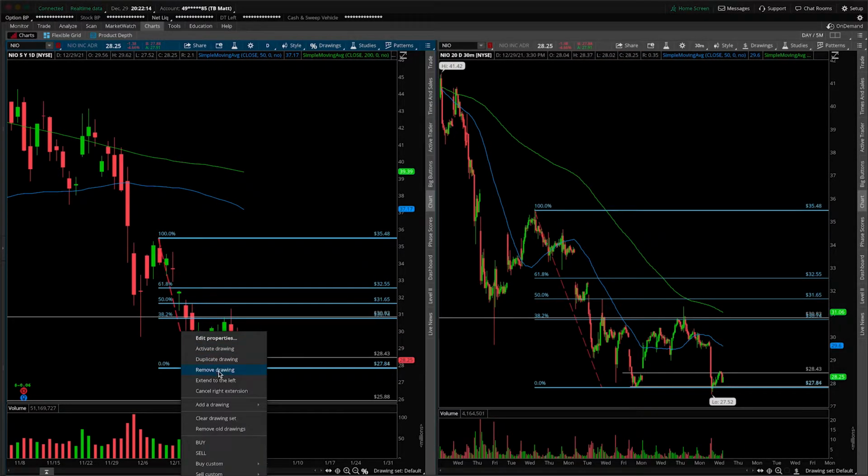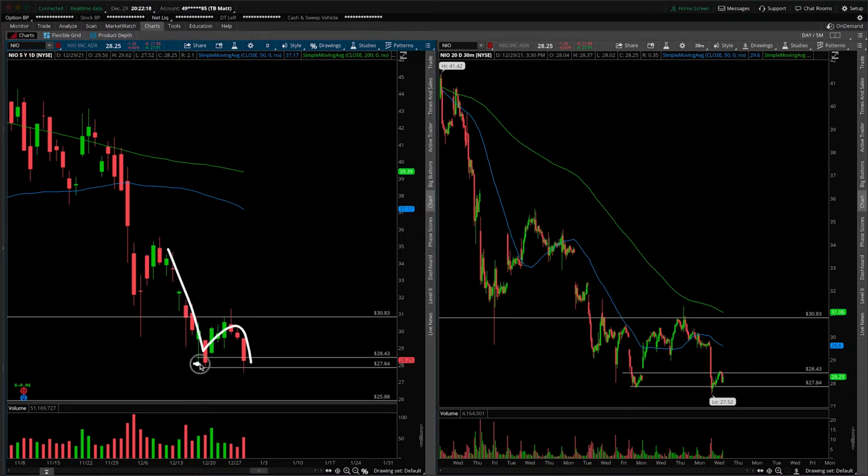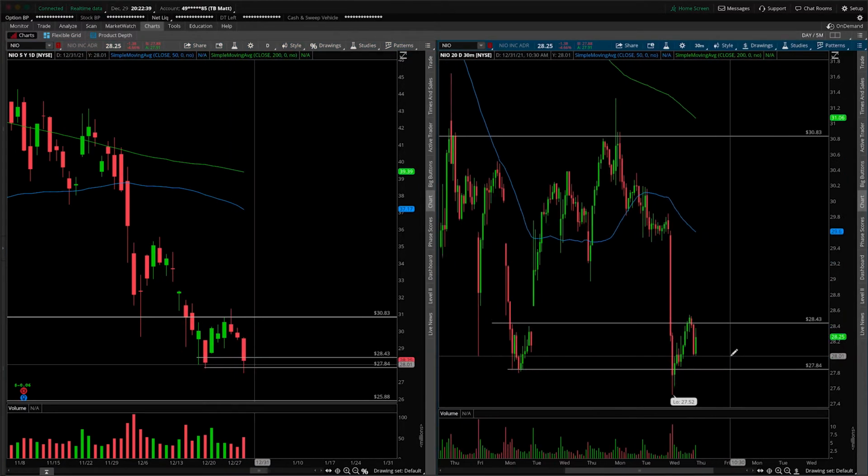So we're going to remove the fibs now that we know we're in bear flag territory, we know we're in H pattern territory. Basically, breakdowns of the low here at 27.85 bring us into that 25.85. So about, what would that be, a $2 move to the downside available if NIO does continue to break down here. And given that the dominant trend is down, that would be a favorable outcome of the chart as of right now.